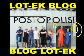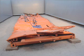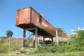Low-tech blogs, possible blog topics. Is a container structure less costly than conventional construction? Is it as durable? Will a structural engineer guarantee that it will not collapse? And do you really need an architect to design with containers?